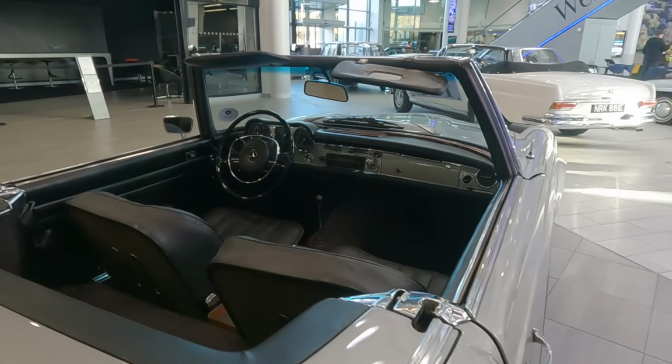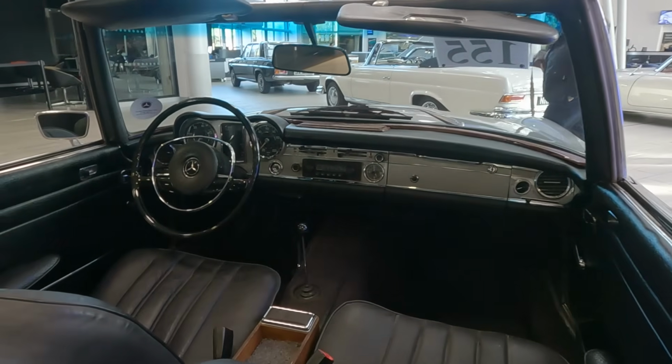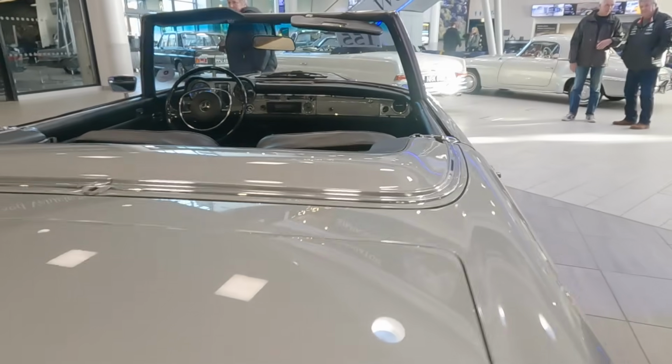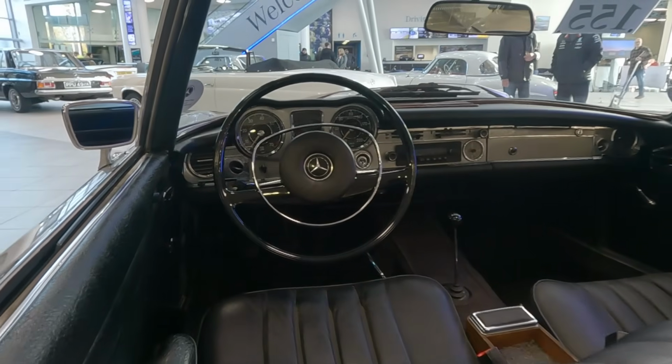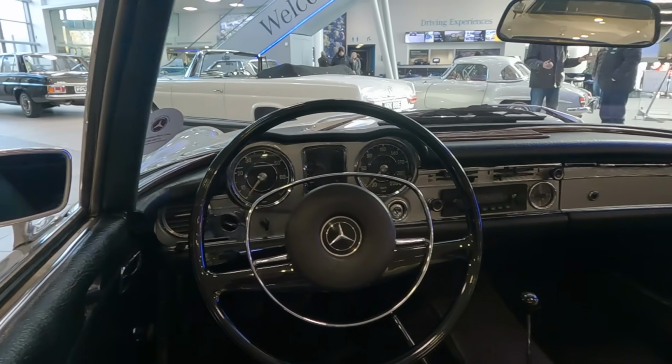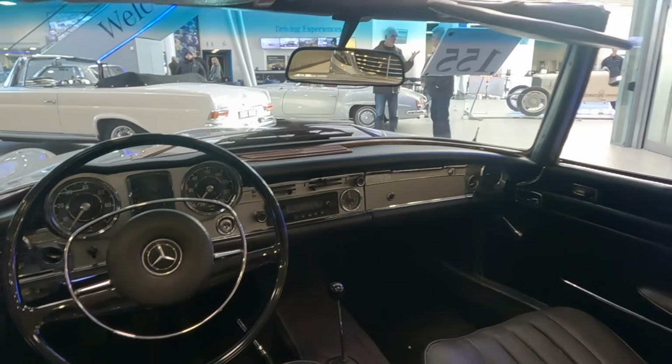These cars grow on me more and more the more I see these quality examples in the flesh. I really would love one. Guided at £70,000 to £80,000. So they don't come cheap. They certainly seem to hold their money well, these pagodas.